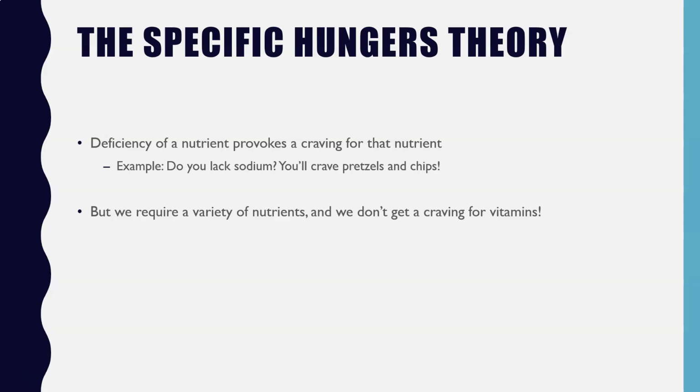I ran a 10K a couple of weeks ago, and about 45 minutes into it, I started pounding a few Sour Patch Kids to get the sugar I needed so I could keep that energy going. So there might be something to this specific hungers theory, but I can tell you I'm a lot more likely to crave salty foods when I'm thirsty, not because I want sodium.